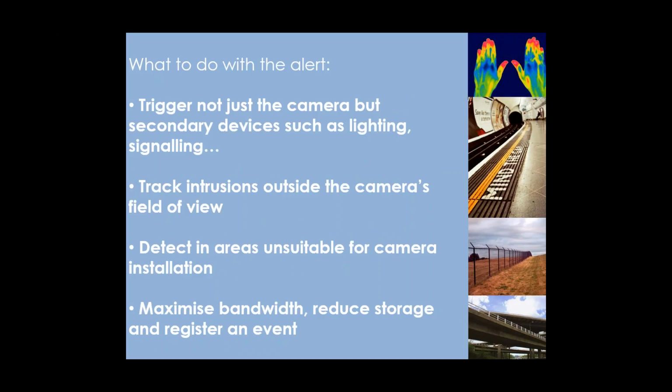How does it benefit me? How does it improve my camera system? This is a big claim that we make, so this is some of the justification for it. So what can it be used for? It can be used to trigger not just the camera, but other things as well, secondary devices such as lighting and signal, which is becoming more and more popular within the IP world, is to have things talking to one another. So you can have actions and events.